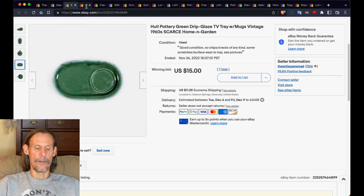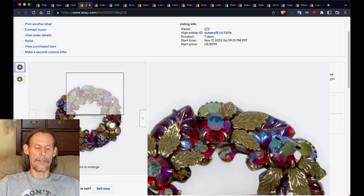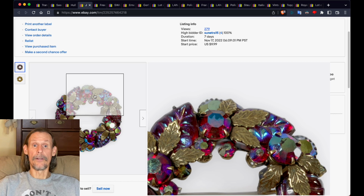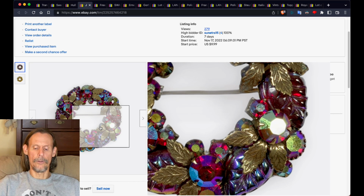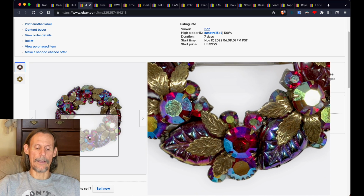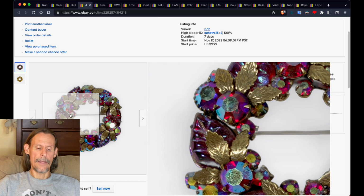The next piece here is a Juliana pin. Now, Juliana is made by DeLizza & Elster, and Juliana was one of their trade names in the 1960s. They produced for a lot of different companies, and they produced under several of their own names. Usually they just had paper tags and were ripped off, so you have to know the construction. But I could tell, first of all, the sculpted metal is a clue. Other companies did that too, but the fact that there's some extra work that's gone into it and it's stacked a little more deeply, that definitely is a clue.